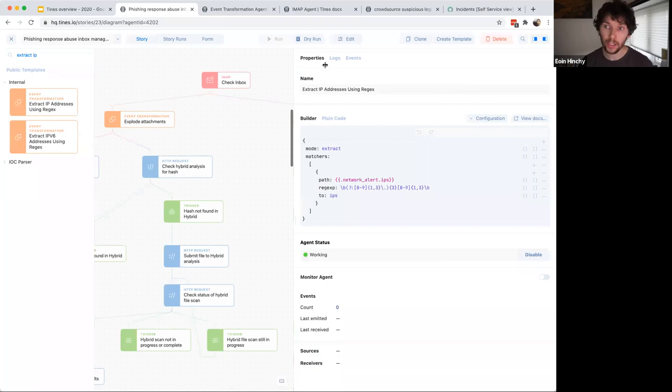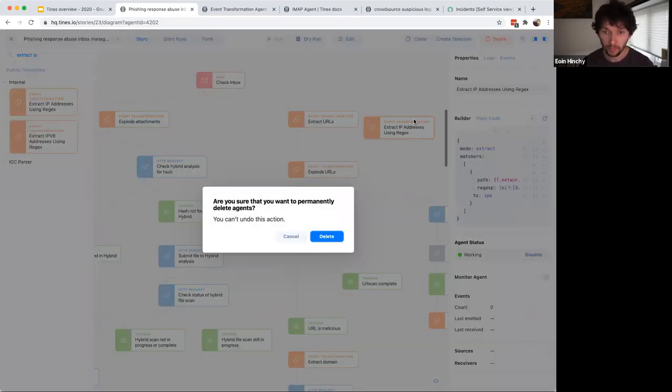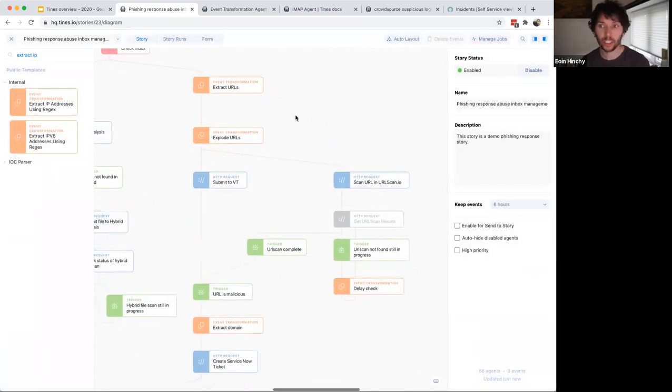So you do not need to know how to write code in Tines. If you do, fantastic, but it is not a requirement. OK, now that I've extracted the URLs, I want to start analyzing them. And this is where Tines gets really, really interesting.